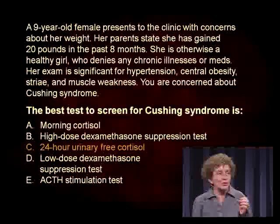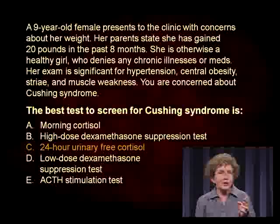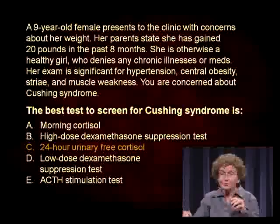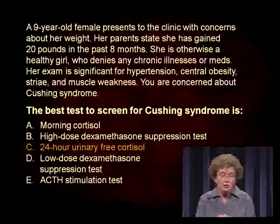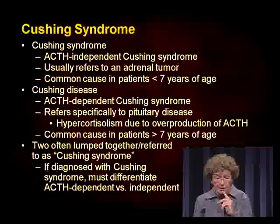If you're worried about adrenal insufficiency, which is low cortisol, you'd want to get the morning cortisol. Because with adrenal insufficiency, you're low all the time, where you should be high in the morning. So the morning cortisol is good for insufficiency, but not good for Cushing's. We'll talk about the other stim tests in a little bit.